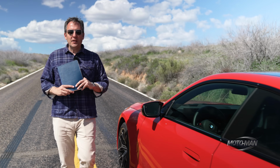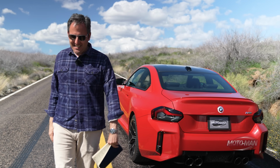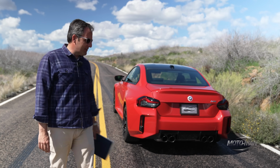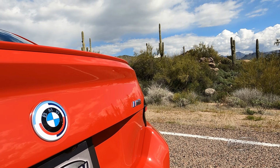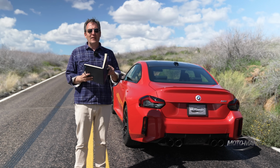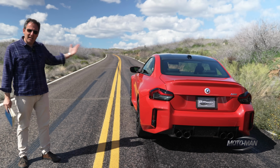Yes, it is indeed that time again to play your favorite game of mine, the options game, with today's contestant. The kind of car that can make a non-believer see religion. The 2023 BMW M2 for a base price of $62,200. This one is finished in Toronto Red. We do not have to pay extra for it.